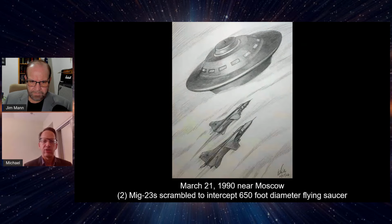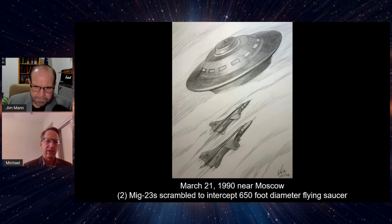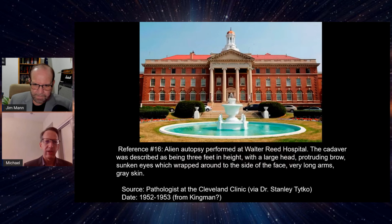So it's international. A 650-foot diameter flying saucer. And you can bet they got the gun camera footage rolling, probably have a film reel of this encounter. Wouldn't we like to see that? That would be nice to get that one.